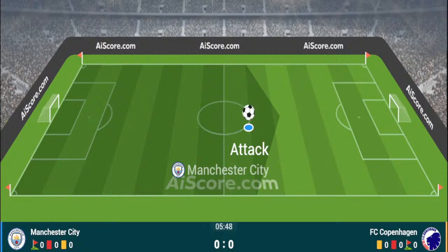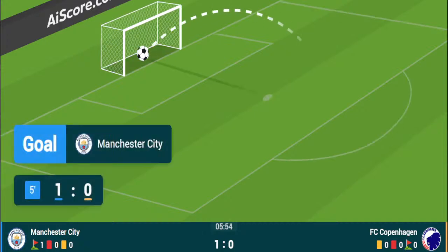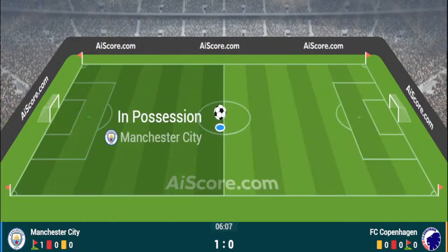Man City 1, Copenhagen 0, 4-1 aggregate. And if you didn't know before kickoff, you do know now that City are in control. And they are going to comfortably go into the final 8 of the European Cup. Lovely ball from Alvarez, dispatched instantly on the volley from Akanji. It's Manchester City 1, Copenhagen 0.